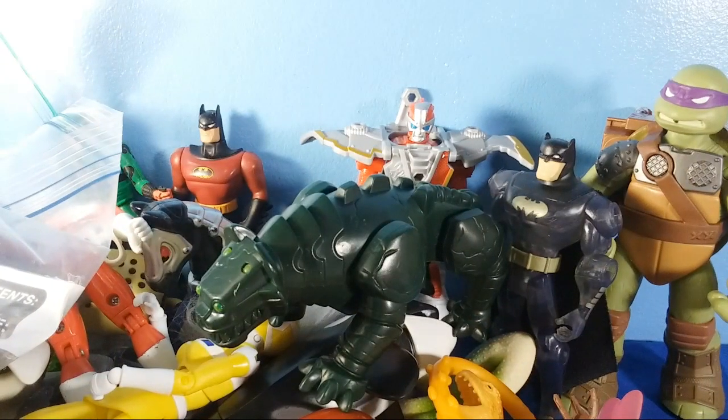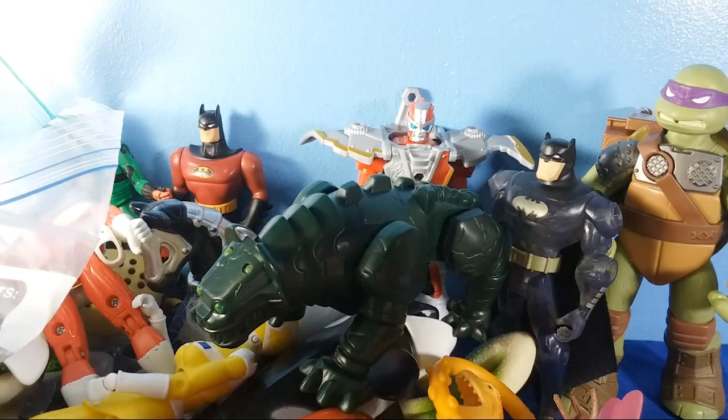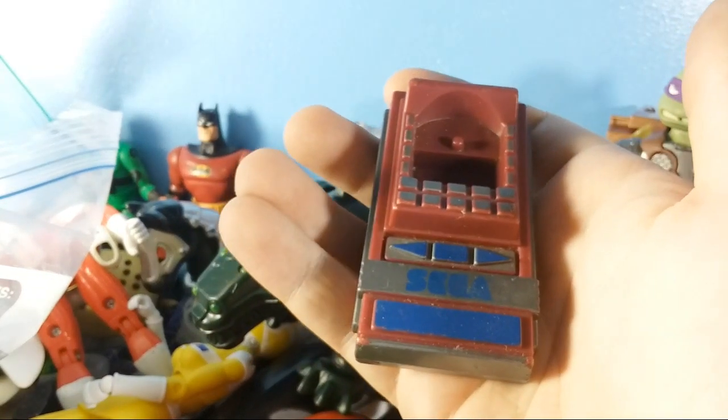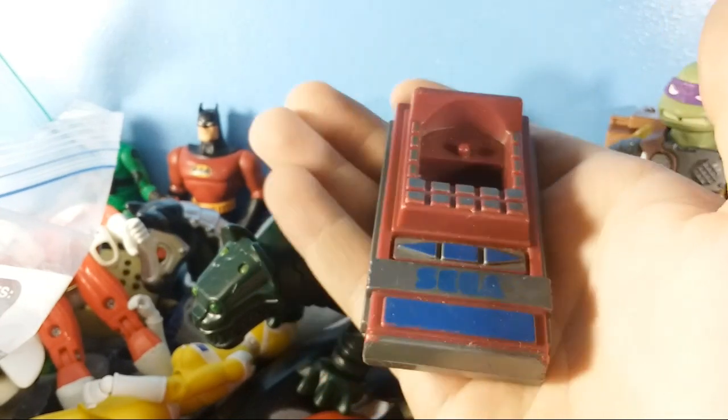Devastator versus Bruticus, who would win? I don't know. Toy-wise, from Combiner Wars, Bruticus, probably. Look at this. Who would win, Comic Figgy Blog or JCC2224? I don't know. I mean, we're just about the same height. I'm naturally strong.